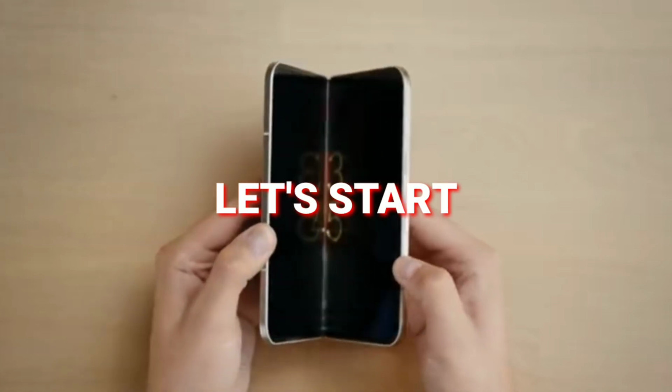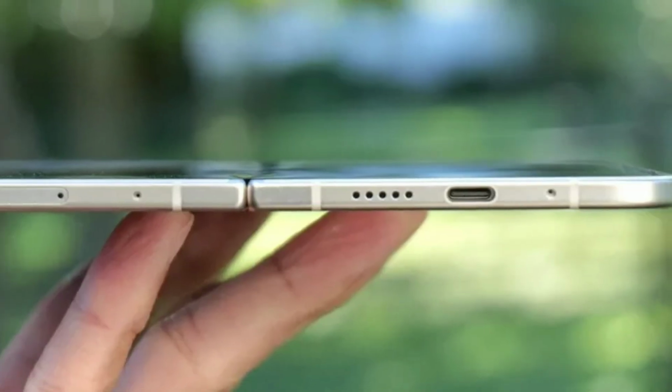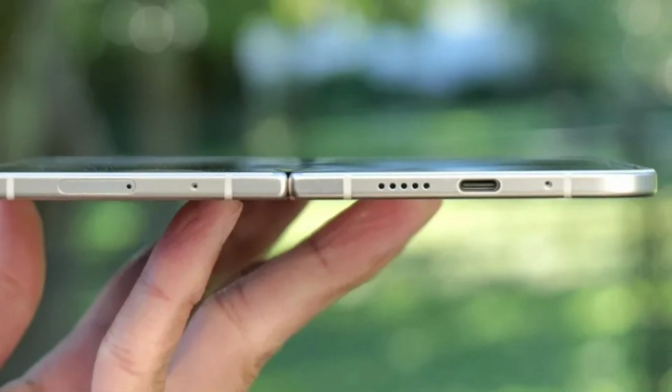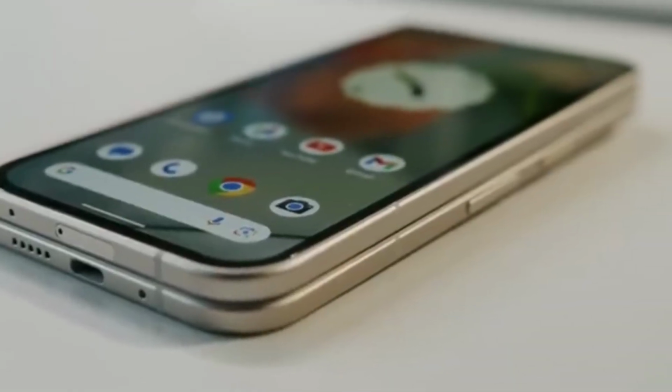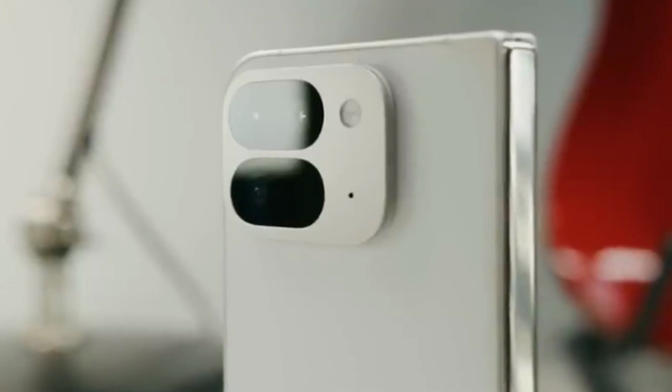So, let's start with why I'm genuinely surprised. The first-gen Pixel Fold was, for lack of a better word, a flop. It didn't fold flat, felt awkward in hand, was way too heavy, and the battery life? Let's just say it wasn't anything to write home about.